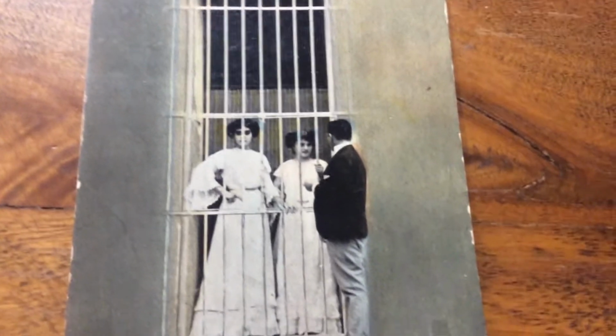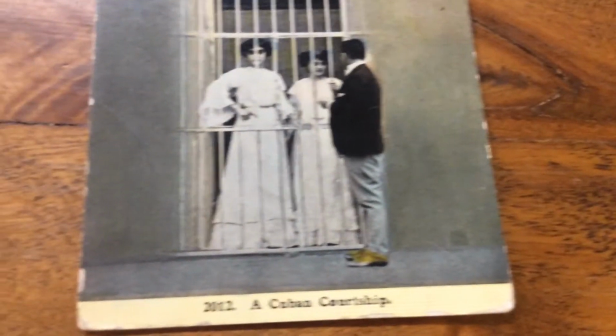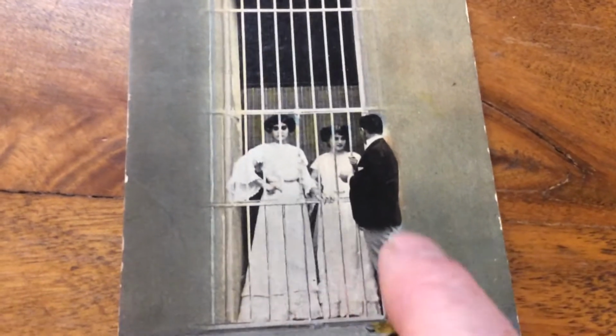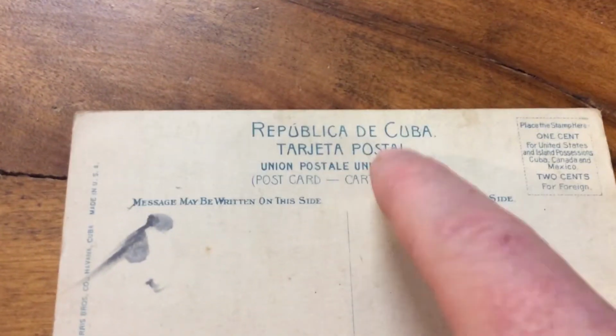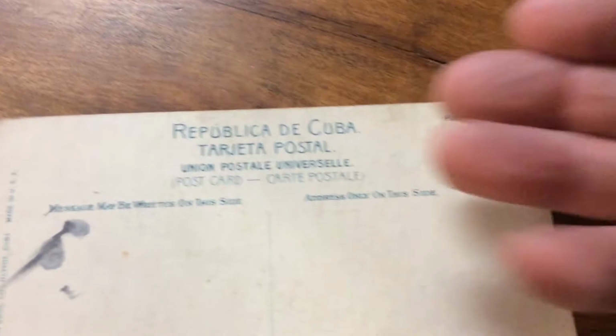This is also interesting. Courtship in Cuba was a little more interesting. A Cuban courtship. Apparently, there's bars and windows here. Now, that number is not the year. This is an old postcard. You can date postcards. Obviously, this one's going to be in the Republic of Cuba, so that's obviously not here.